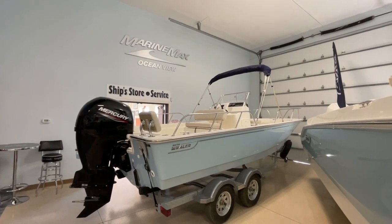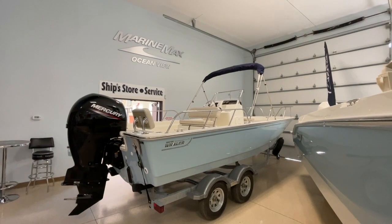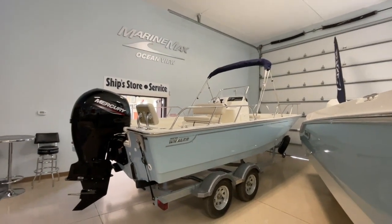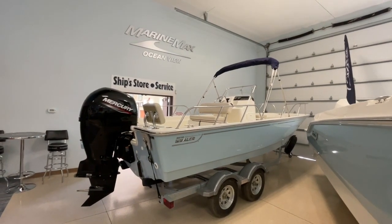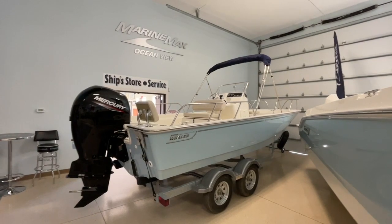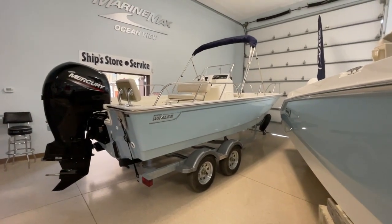Today, we're going to take a look at our new 2024 190 Boston Whaler Montauk. We'll take a look at the outside, then we'll go inside, and I'll show you how we option this boat. It is available. It's here in our showroom, sitting on a tandem trailer with a spare tire.